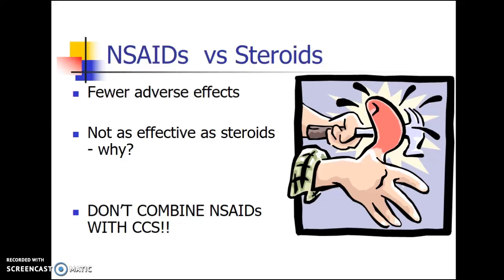I want to cover just a couple things before we go on to some other anti-inflammatory types of drugs. So we've been talking about steroids and NSAIDs. And when we consider giving these drugs, the NSAIDs will have fewer adverse effects. We know the couple that we're looking for in particular. Steroids just have more far-reaching effects. So if we can use an NSAID as opposed to steroids, we will do that.